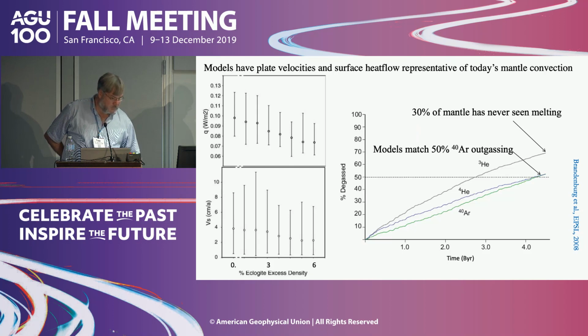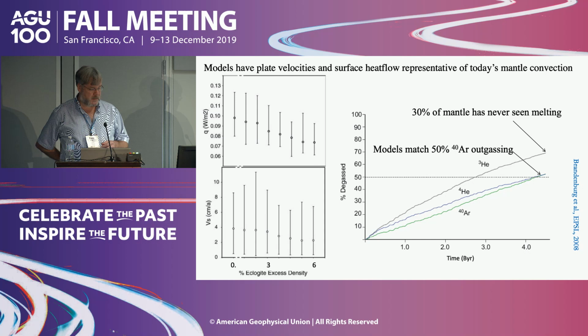Here's an important diagram. I think we have these models that we can interrogate using what plate velocities they predict, as well as what heat flow comes out of them. These are observables, and we do not seem to publish this as frequently as we probably should in the geodynamical literature to demonstrate what the convective vigor of the system is. The plate velocities and heat flow are similar to that of the present-day Earth, where plate velocities are similar, with the toroidal component of about 3 centimeters per year, and a slight reduction as the eclogite density goes up. Another important thing we reproduce geochemically in these features is that about 50% of argon that has been produced over the age of the Earth is now in the Earth's atmosphere, which is a fundamental geochemical constraint.